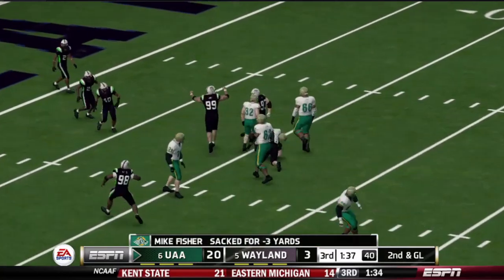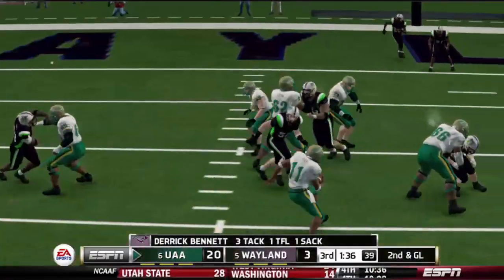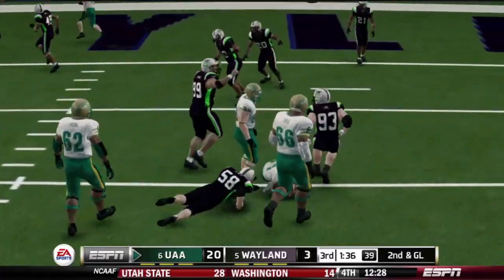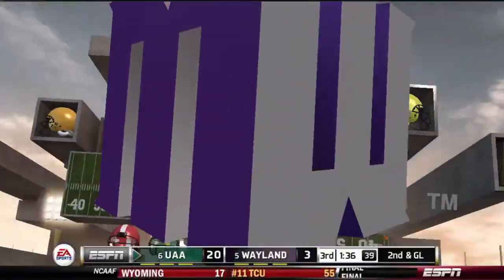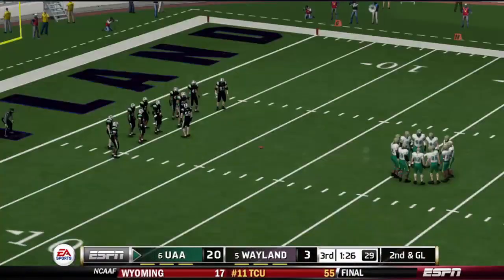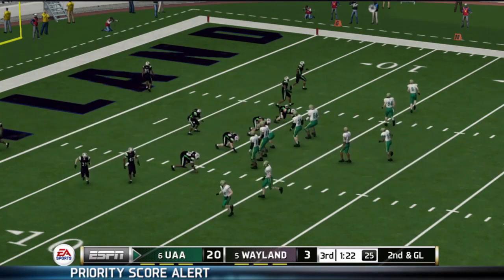Now he's flushed, and they got it. Absolutely perfect call by the defensive coordinator. He brought just the right amount of pressure from the right direction, and it seemed to confuse the offense. From the 11-yard line, second down.